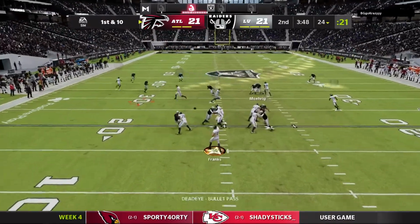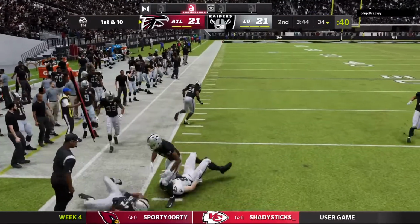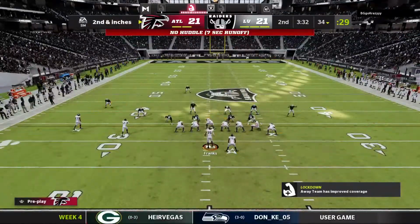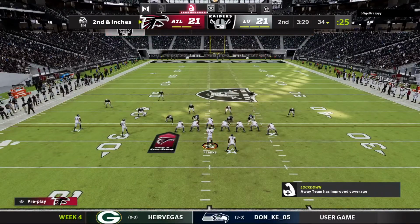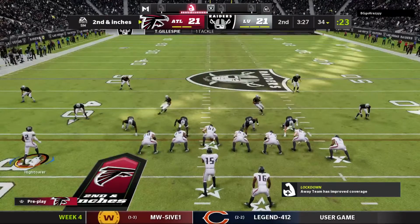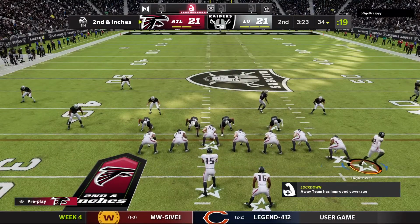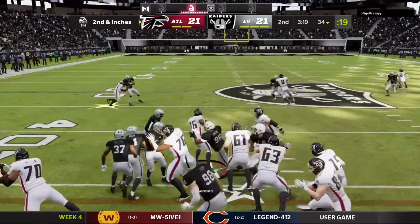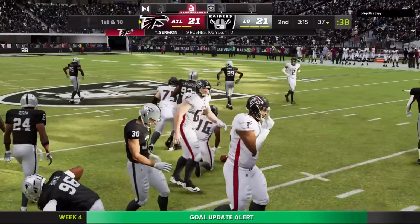Franks now to throw on 1st down. Complete. Smith has it. And able to break one tackle, but then quickly brought down. But a nice little gain. A good gain on 1st. Has him set up with 2nd and just a couple of inches now from the 29. From the gun, Sermon. And he'll be brought down right around the 37.